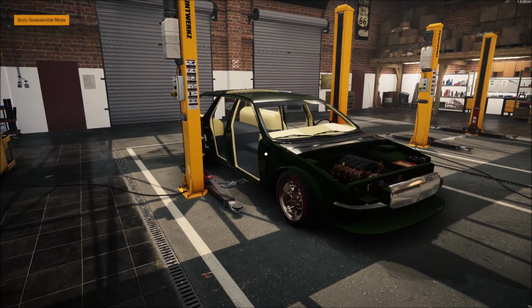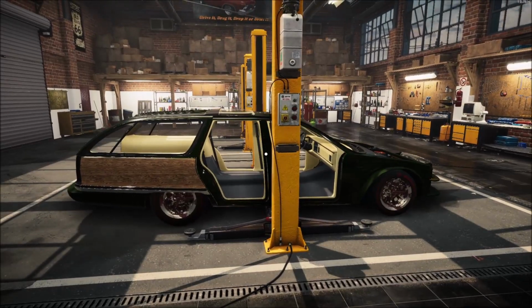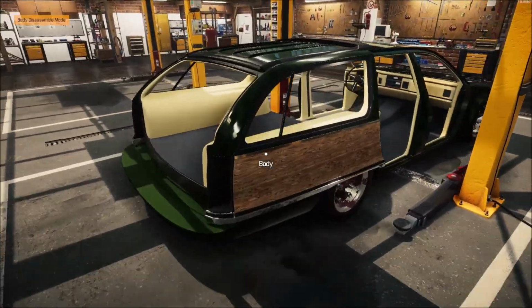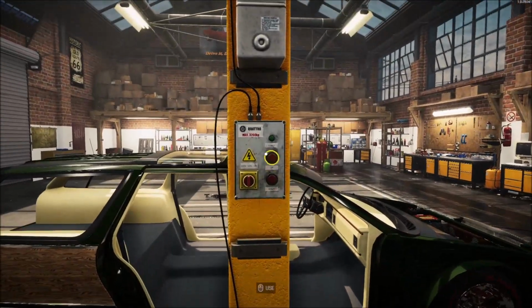One, it has to be under 150,000 miles. Check. And it has to be something I haven't done before. Check. And I have to paint it a color that's not the stock color. It comes in factory color green, so that color is not going to be on the list.